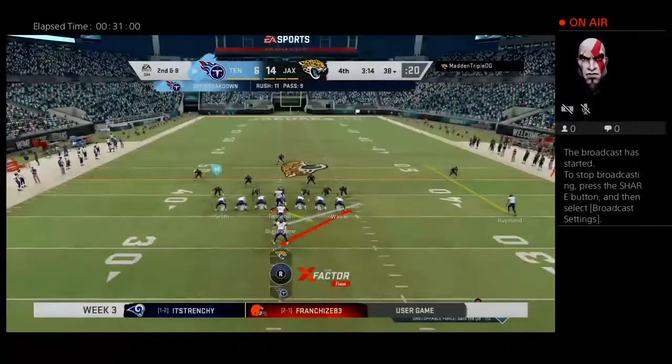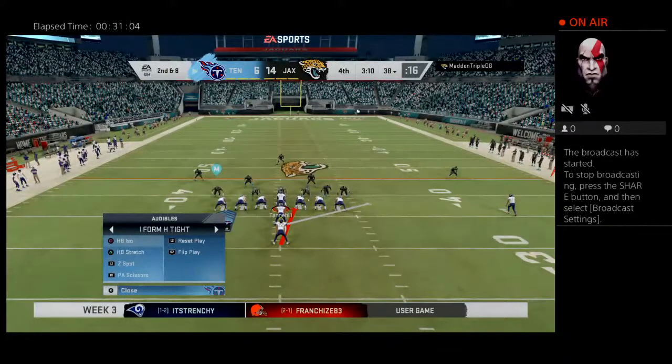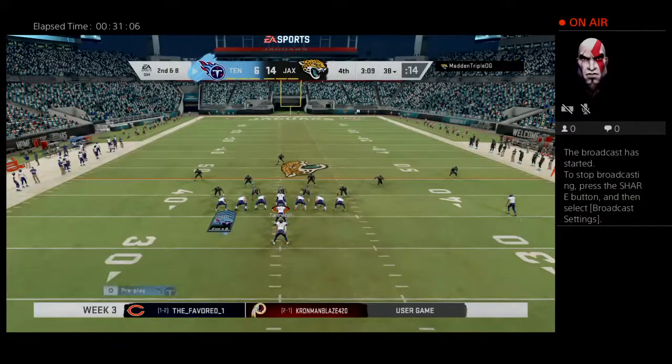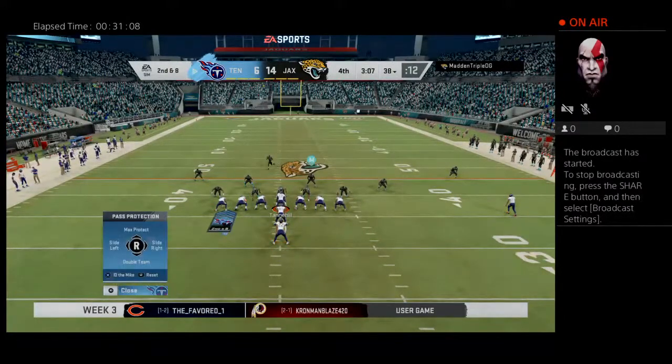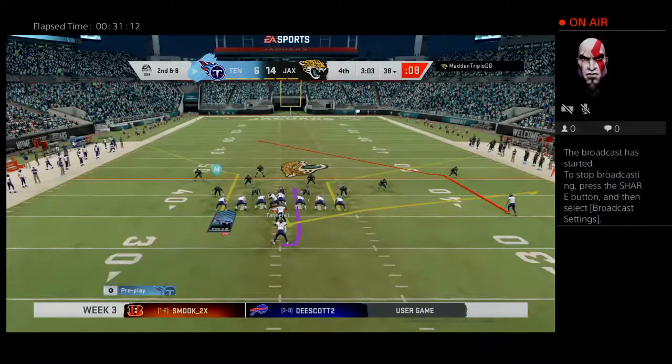The last run got a couple. Here's 2nd and 8. Yo, Jim. Alert 3. Yeah, 6. Pull it high.